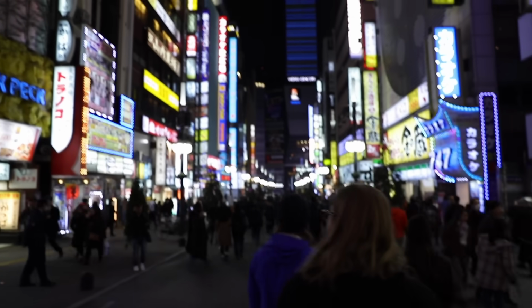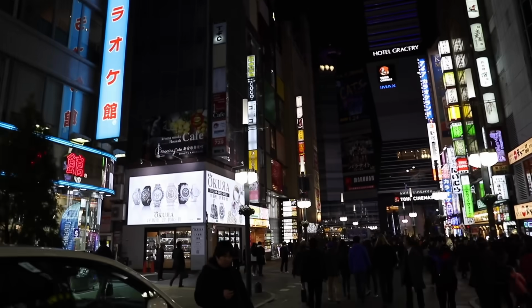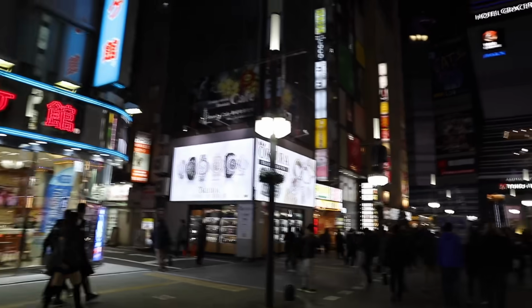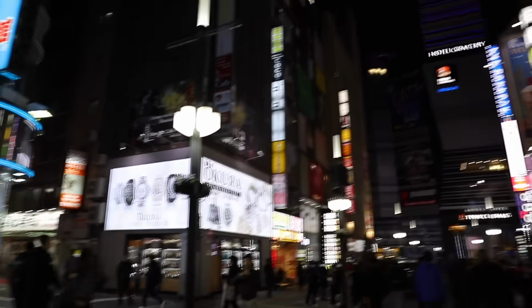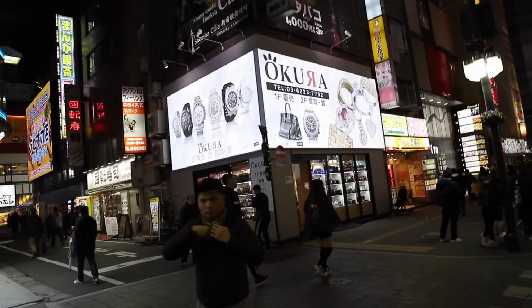But there's a store down here on the corner that I'm taking you to. The guys in here have the coolest products, I think, out of everywhere that I've been. These guys have the most unique items and probably the newest as well. So let's head in. The store I'm taking you to now is called Okura. It's just here on the corner, right under the Godzilla up there. And there's a great restaurant nearby that we're going to for dinner. But this place is easy to identify.